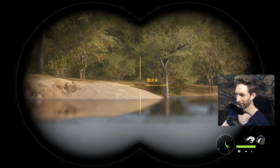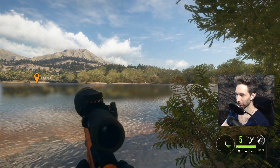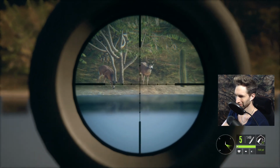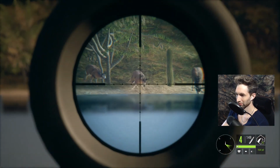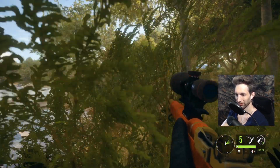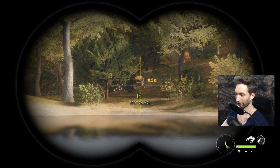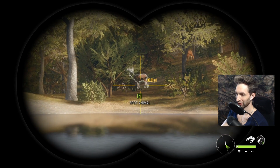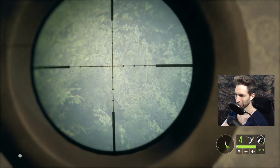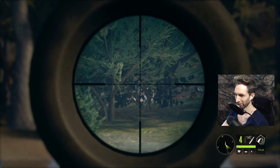And since we have to go this way anyways, we might as well take down this max weight buck right here at about 230 yards. Surprised I didn't catch hard, but definitely should have got lung. Ooh, we got another really good buck. That's another max weight buck right there. We're not going to pass him up either. That one we dropped. And he's laying right next to our other buck too.